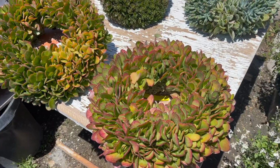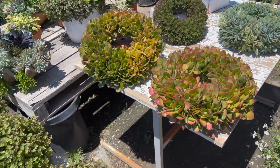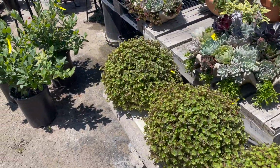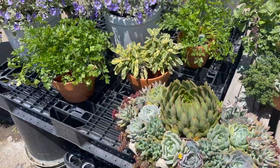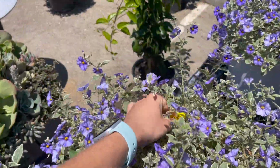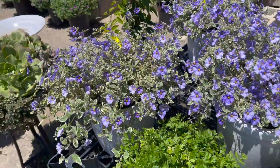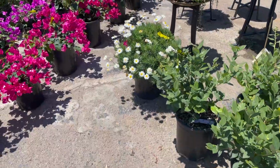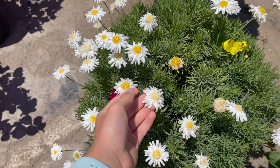Whoa, look at these succulent wreaths. Wow, so lots of succulents. These are cool. Does it say anything on the tags? Just the price? Okay. They're gorgeous. Look at this stuff over here. So these are almost like a daisy.